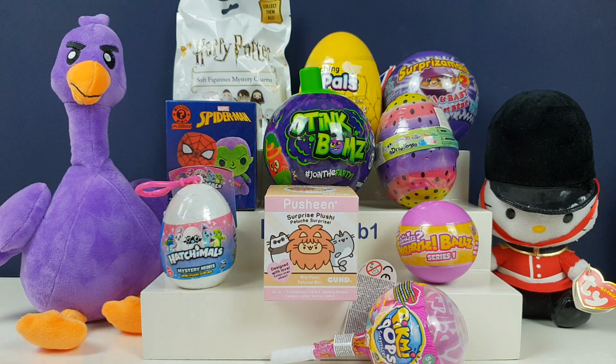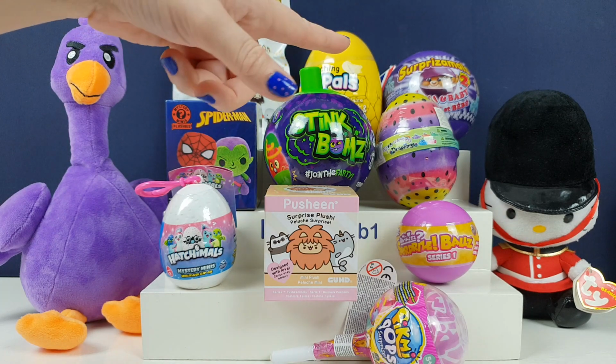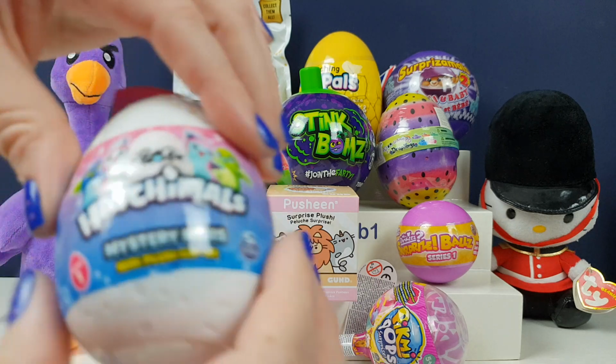Right, we have got everything here from Harry Potter to Spiderman. We've got Stink Booms, Poopicorns, some Surprizamals, a Pikmi Pop down the bottom here, Pusheen, and some Hatchimals and other stuff as well. There is so much stuff in this one. So we're just going to jump straight in with Hatchimals, my favourite Hatchimals.